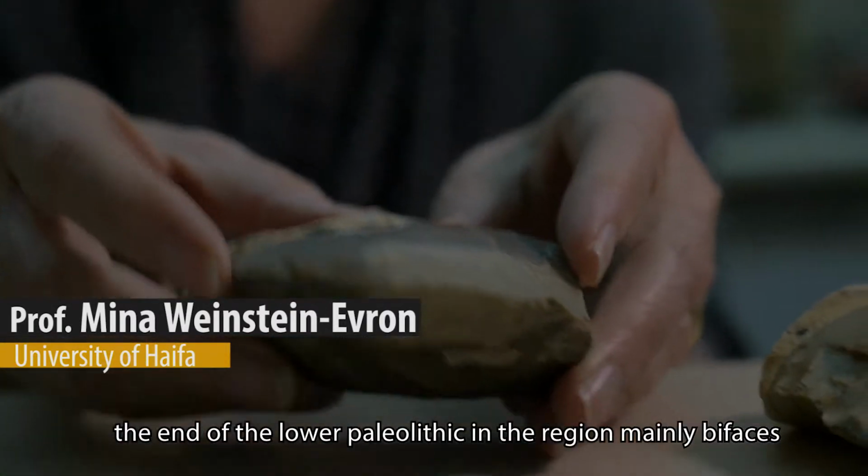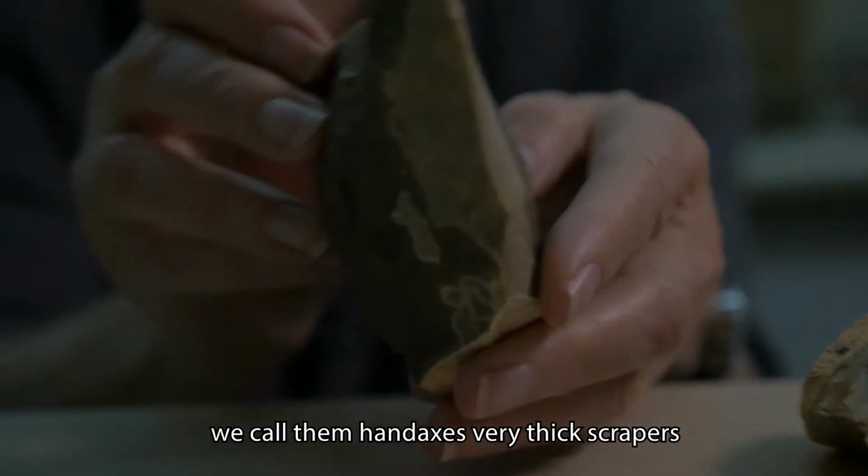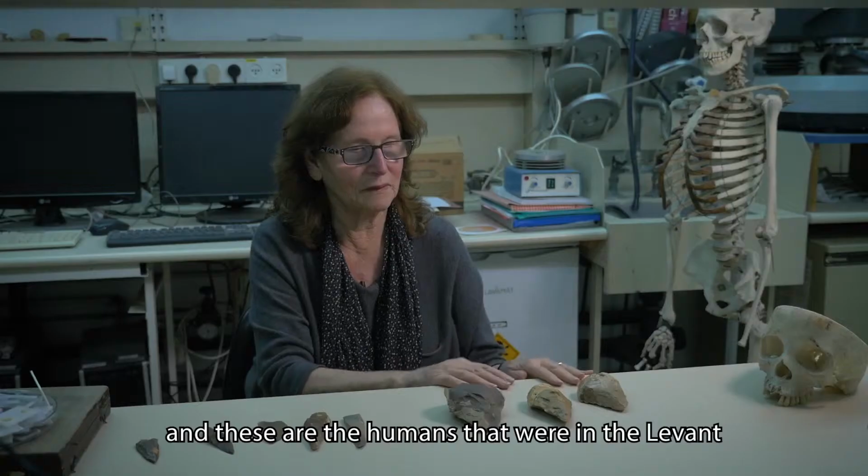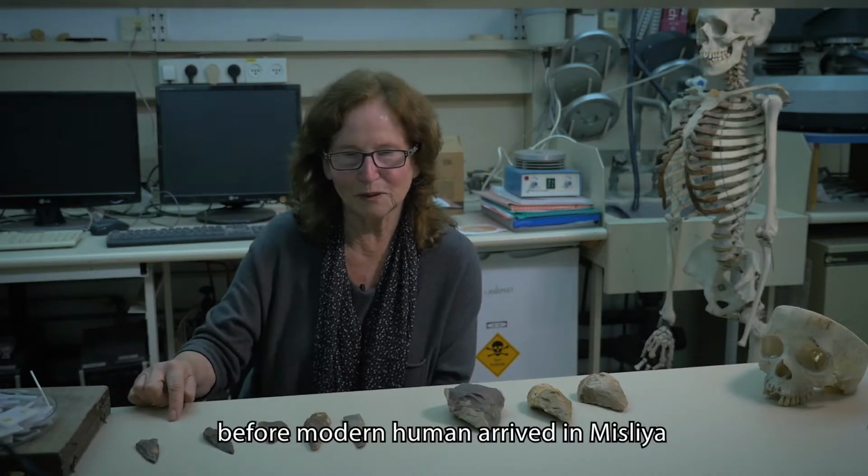These are the tools that characterize the lower Paleolithic, the end of the lower Paleolithic in the region, mainly bifaces, called handaxes, very thick scrapers. And these are the humans that were in the Levant before modern humans arrived in Misliya.